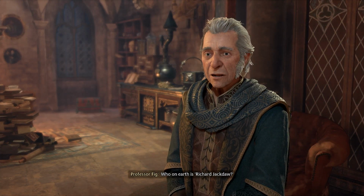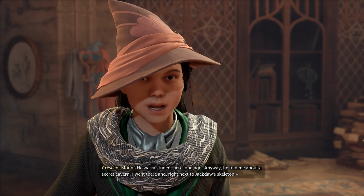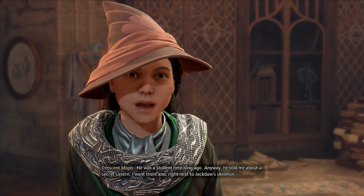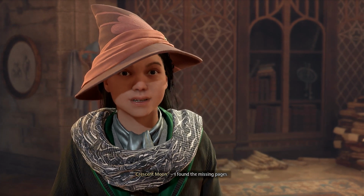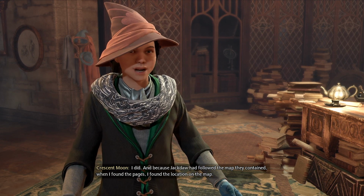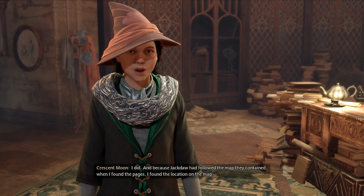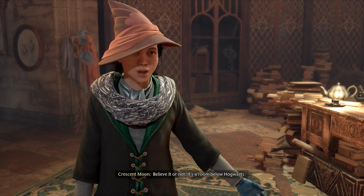Who on earth is Richard Jackdaw? He was a student here long ago. Anyway, he told me about a secret cavern. I went there, and right next to Jackdaw's skeleton, I found the missing pages. You found the pages? I did. And because Jackdaw had followed the map they contained, when I found the pages, I found the location on the map. Believe it or not, it's a room below Hogwarts.